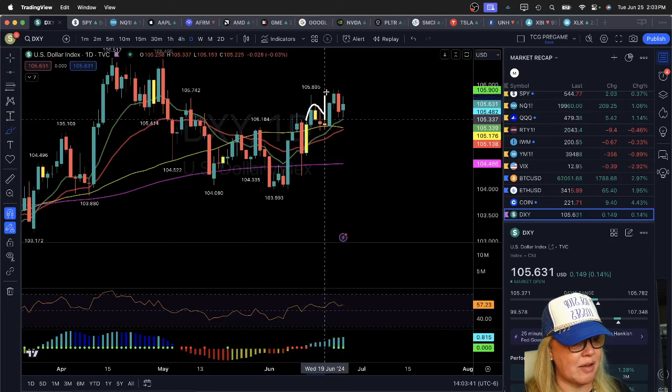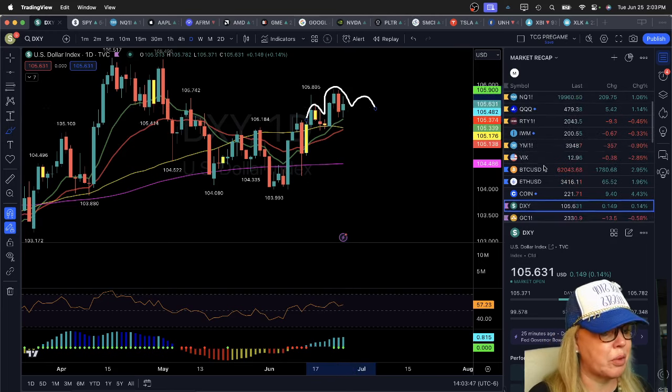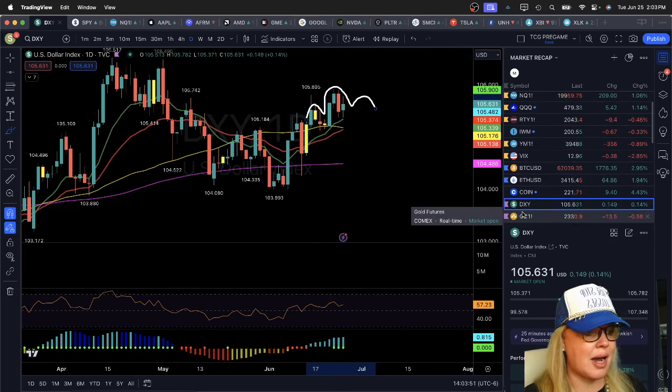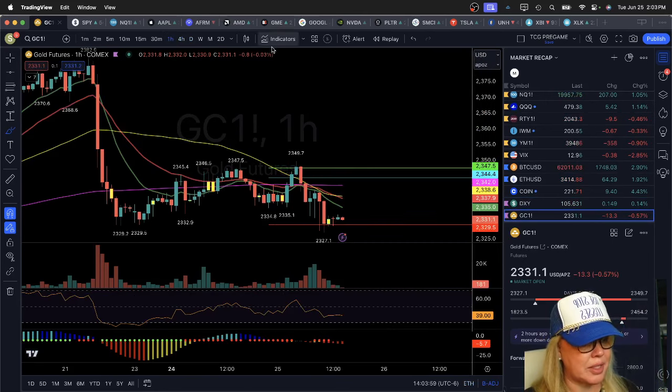Here's the left shoulder. I have my magnet on, so the drawing may not be that good. But we could be setting up for a daily head and shoulders, and gold bulls would welcome that. However, dollar weakness in the last week has not yielded gold strength. So the gold bugs have not taken advantage of different bouts of dollar weakness.